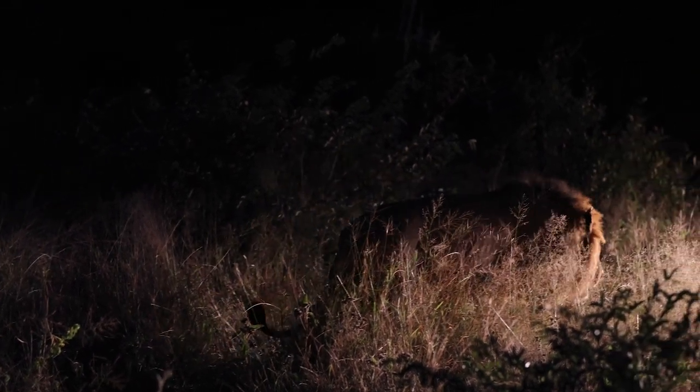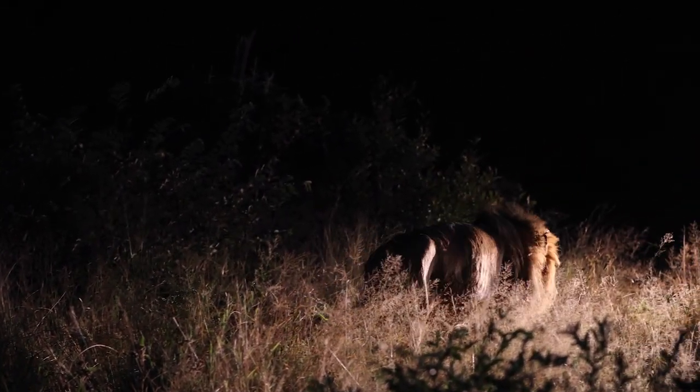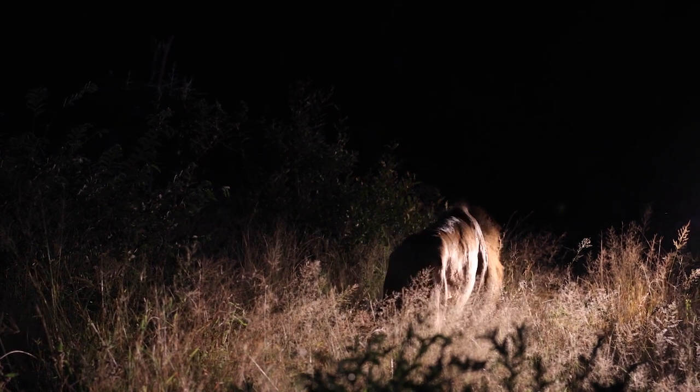But it's been an unbelievable scene. We've got male lions calling completely surrounding us. We've got the one off to our east that side. These two are belting it out properly here. And their brothers who moved further off to the west has also been calling. So it's been phenomenal.